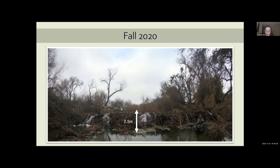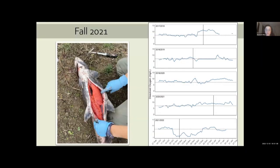When measured, this dam was about 2.5 meters tall. And so it's likely that this dam existed in previous years, but grew to such a critically large size in 2020 that it finally became a problem.